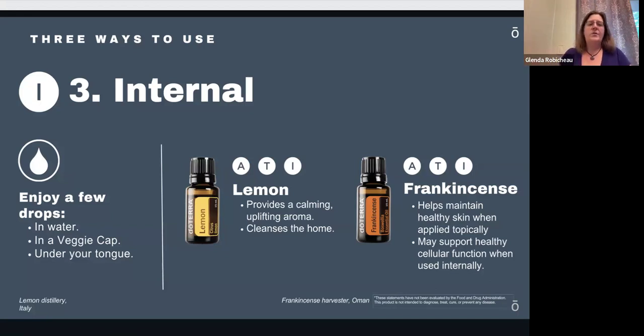Another great way to use essential oils internally is you can get little empty veggie caps and put a couple of drops of essential oil in that cap and then take it down like a pill. So if you felt like a little tickle in your throat or something coming on, you could put some On Guard in a capsule and then swallow it like a pill. You can also take essential oils right under your tongue. I have been taking frankincense under my tongue daily because it's amazing at supporting healthy cell function, and that's important.